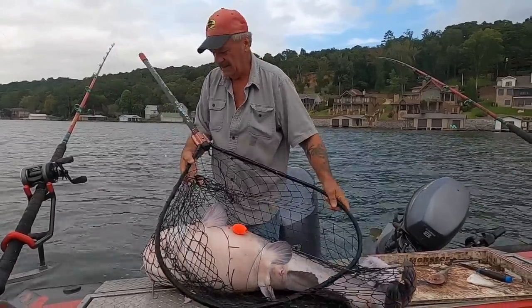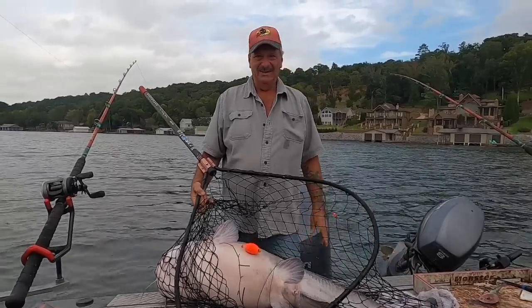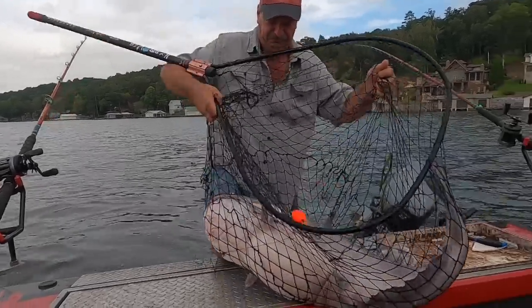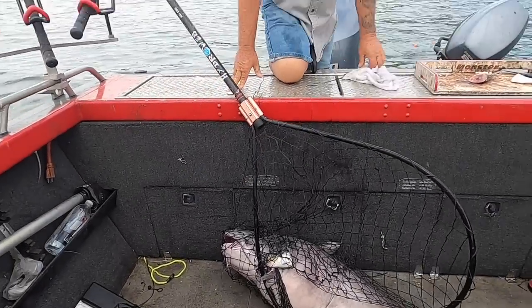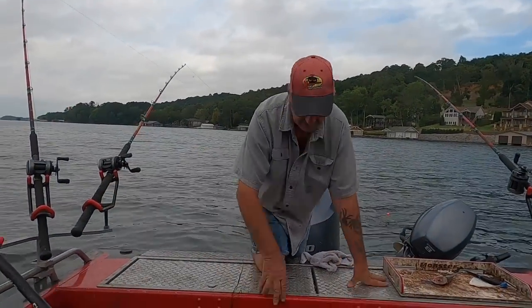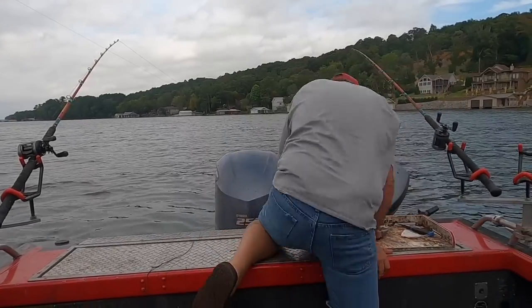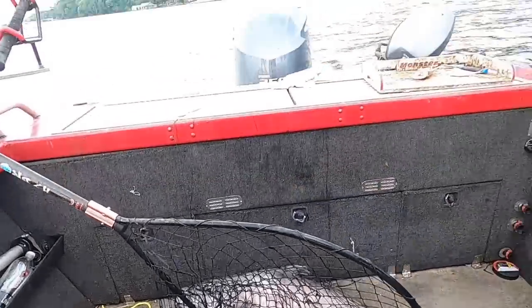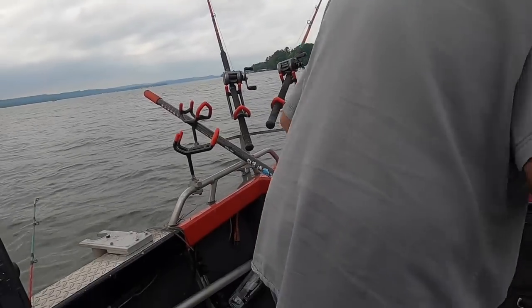Whew. Yeah, he's so tangled up, but it just wasn't no fun. Don't let me lie to you. It was a little bit of fun. All tangled too. I don't know what that fish is gonna weigh. That's a big fish. Let's see if I can get him out of here.